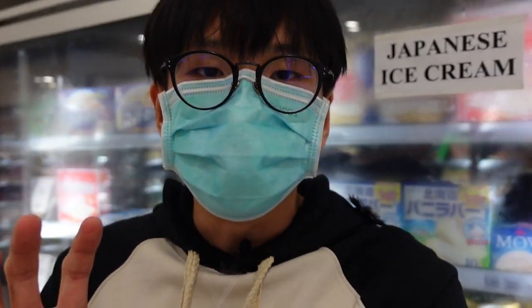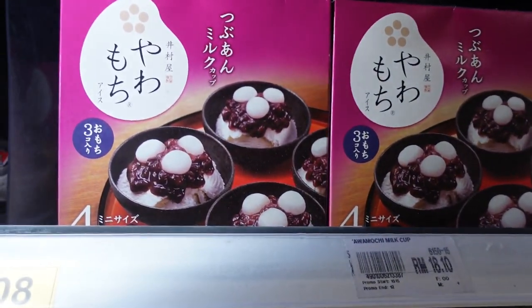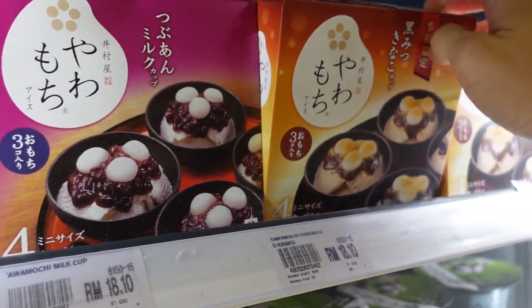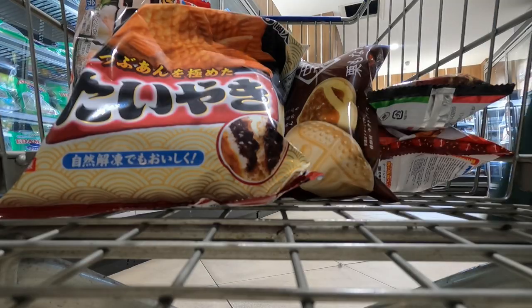Okay, we're gonna pick another dessert. I think there's a very interesting one right here. Take a look, guys. These are some sort of mochi dessert, and there are two flavors here. I think we'll grab a more unique looking flavor. Let's grab this one. And it's seasonal too.